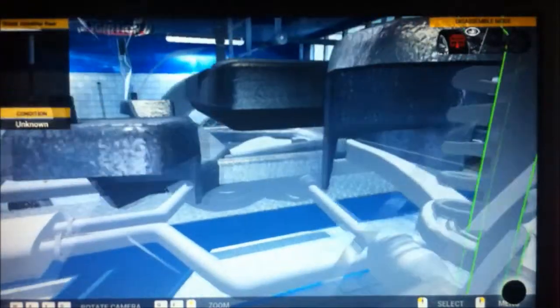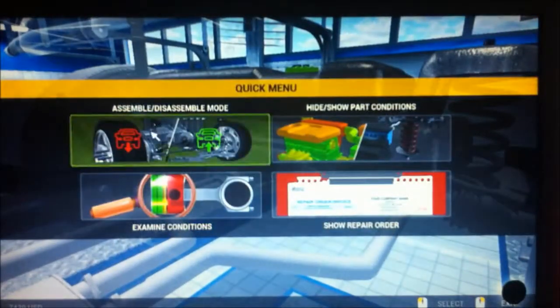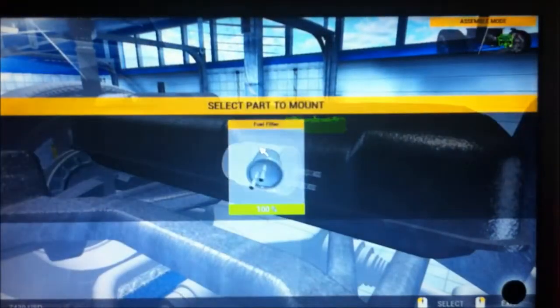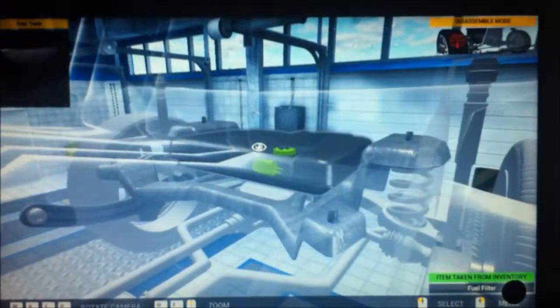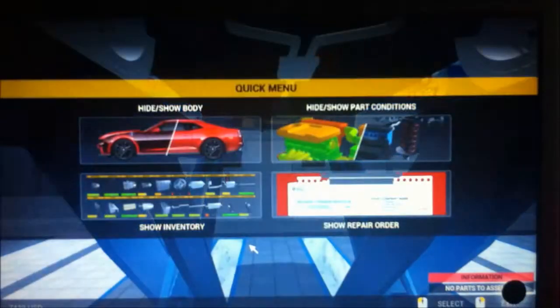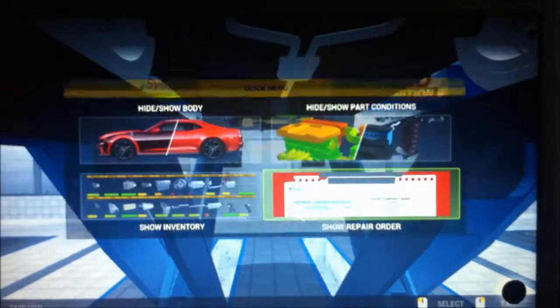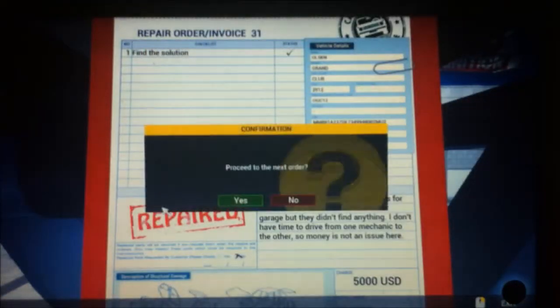We rotate until we're the right way round, and then let's change to assemble mode, and let's pop that new fuel filter in. Okay, and hopefully that should be it. Yes, we're done. So, $5,000 dollars. Oh no, what am I doing? Come back. Next.